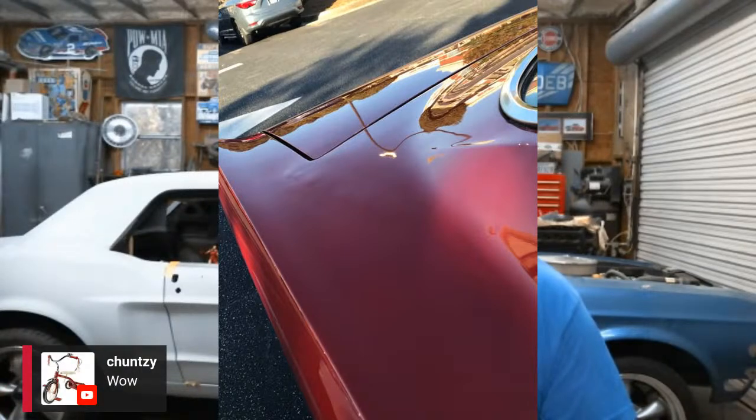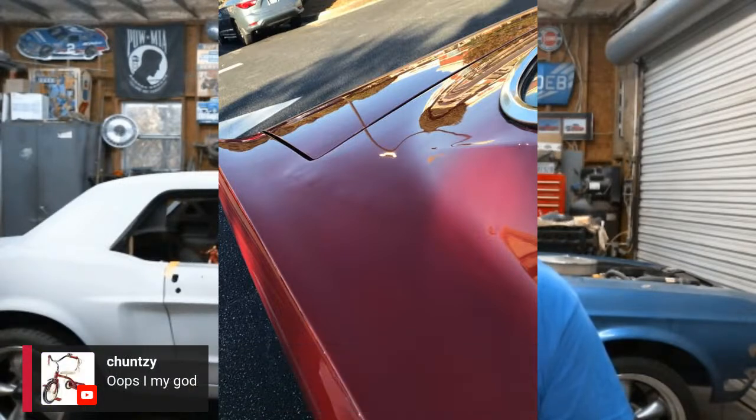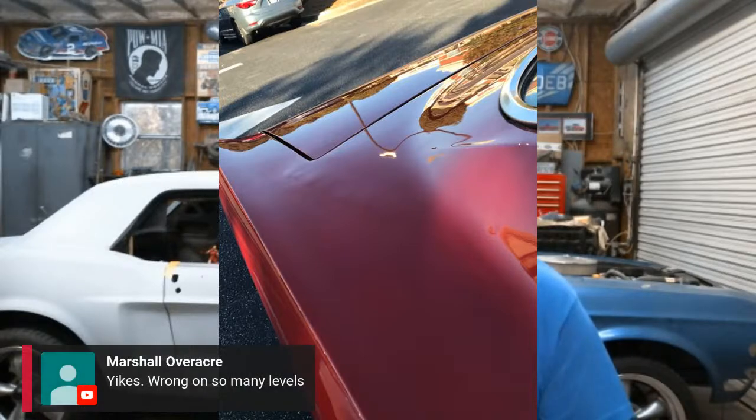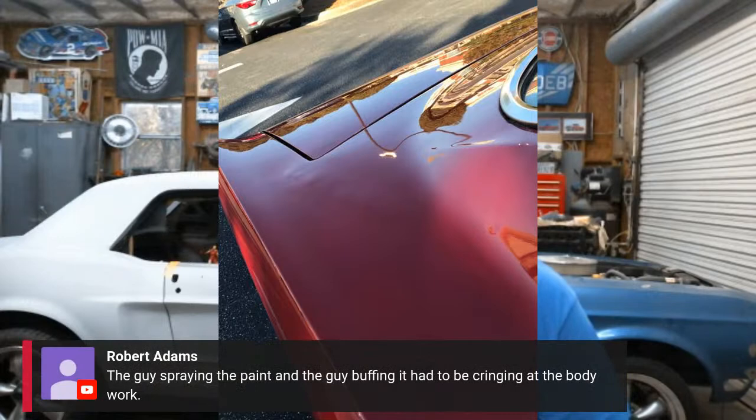So let me see what, yeah, Chuncy says, wow. Yep. Harry Olson, ouch. Robert, the gaps are far better on mine and they are not even bolted on fully. Yeah. Chuncy says, oh my God. Marshall, wrong on so many levels. Yes. Harry Olson, need to call Filmy Kraken to fix those gaps. Yeah. Robert, the guy spraying the paint and the guy buffing it had to be cringing at the bodywork. That's all I can say.